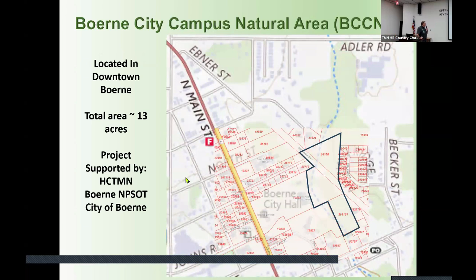Okay, I'm going to go through this really quick. This is the project, I'm the new project lead for this. This is Bernie City Campus Natural Area. It's located right behind Bernie City Hall, 13 acres, and it is one that's supported by Master Naturalist, the City of Bernie, and NIPSOP. If you're familiar with Bernie City Hall right on Main Street, it's right behind that.